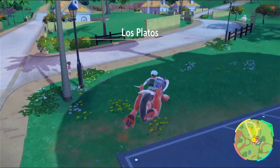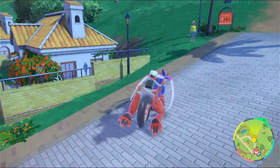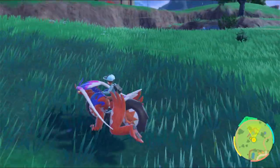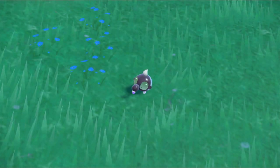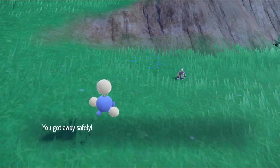But now, let's go up the hill. Because I think all the way up this way, I just need to keep an eye out on all the Pokemon, because there definitely are some Pokemon that I have not seen out here that I can catch. But I'm going to run from that for now.